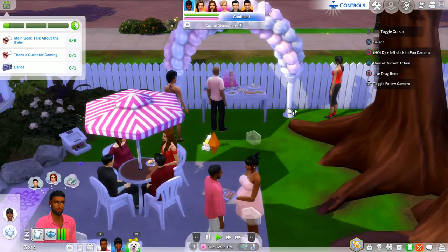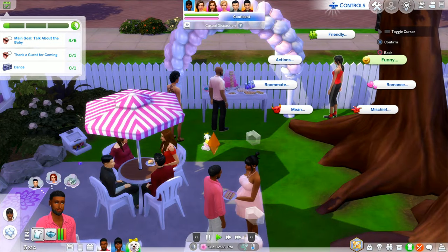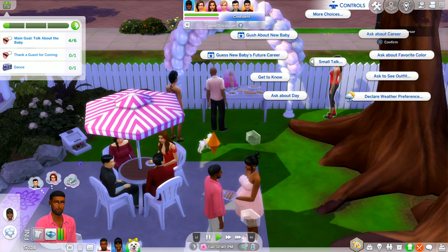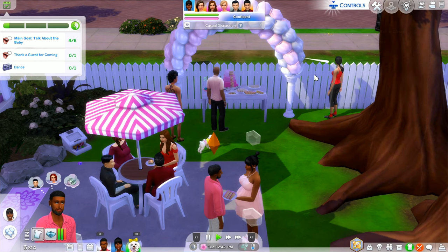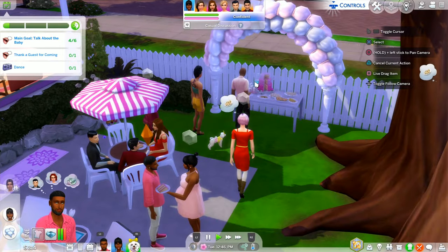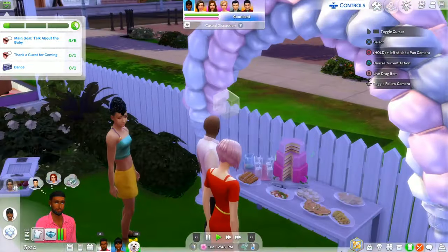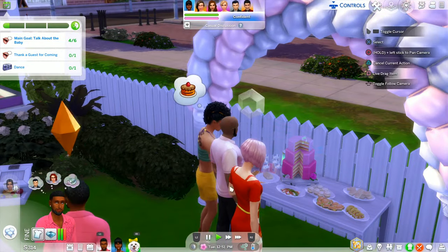We're going to go ahead and I guess we could thank Bella Goth for coming. Let's go ahead and do that. Affection. I think it's... We haven't got any gifts yet, I don't think. Thanks for coming. And then we could have Ken come over here and dance. I haven't seen Ken dance yet. Come dance, Ken.